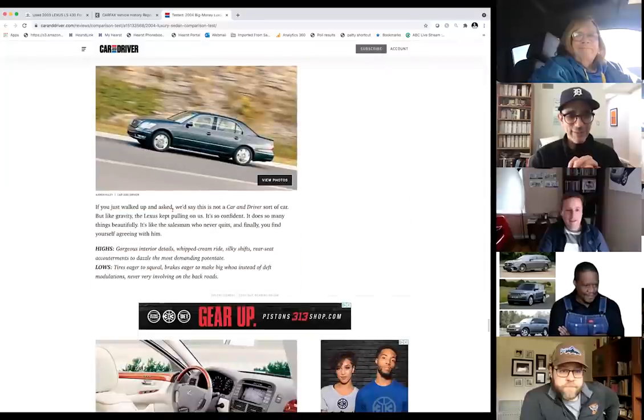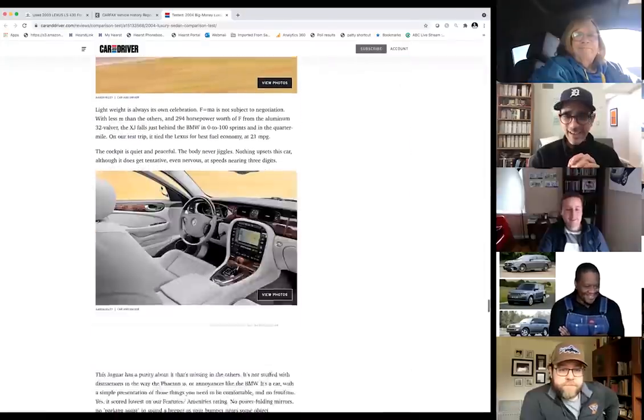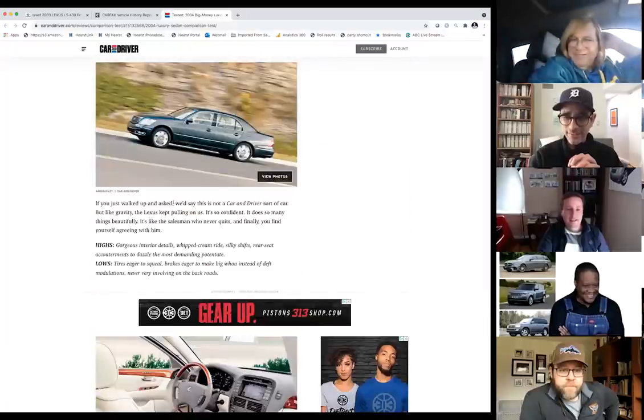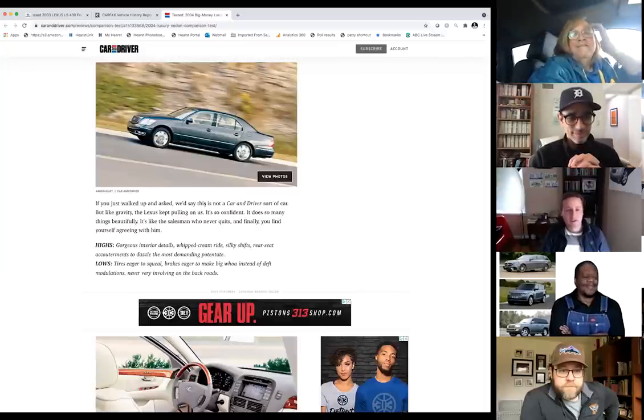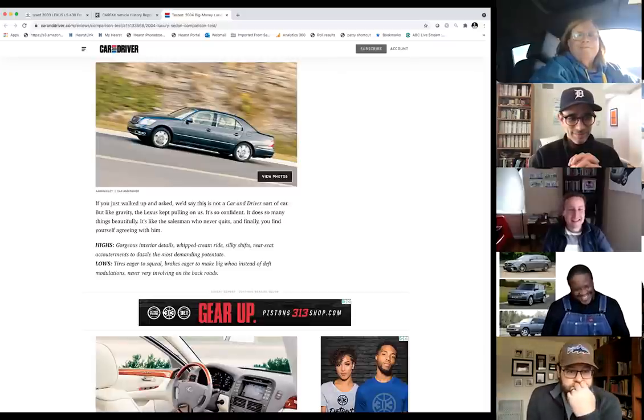And what I love about this entry about the Lexus. Oh my God, the Jag finished second? Jaguar got second, I know, thank God. What I really like about this is it doesn't seem like a Car and Driver sort of car, but it won the vote in the end. I love it, but like gravity, it kept pulling on. Exactly. Oh my goodness, I relate to this.